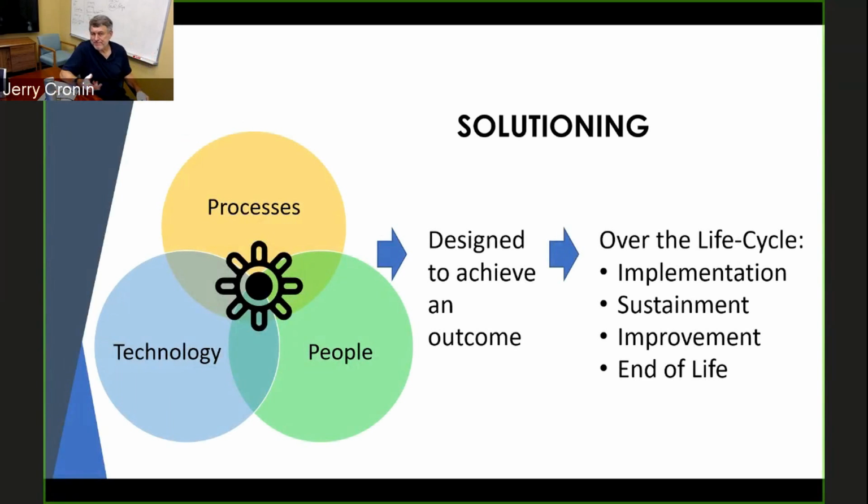Then sustainment. Once you got it in place, how are you going to operate this thing? How are you going to maintain it? Okay, what do people do day in, day out with it? All right, so how does it operate? And then how does it improve? Most things improve over time. So what's the change management aspect of this? If I change a bit of the technology, how do I get that back out to the organization? How do I make sure that people get retrained on maybe if the people's behavior needs to change because of this change in the process, or this change in the technology? You have to think about improvement.